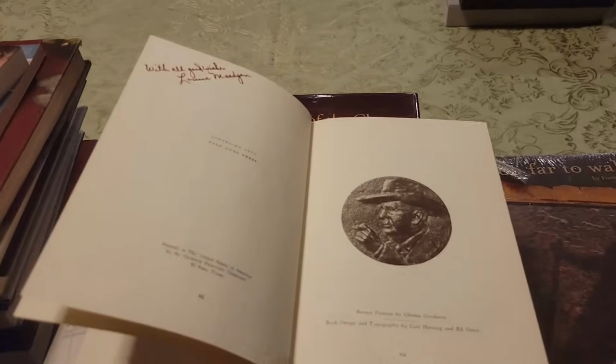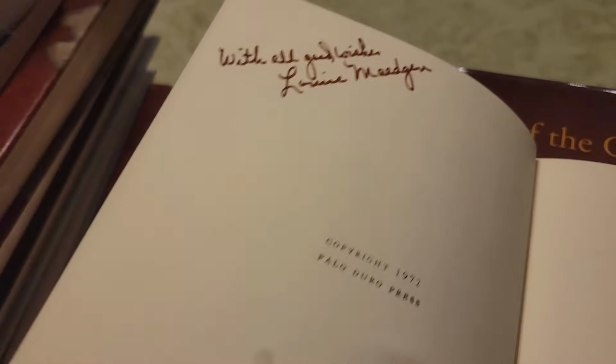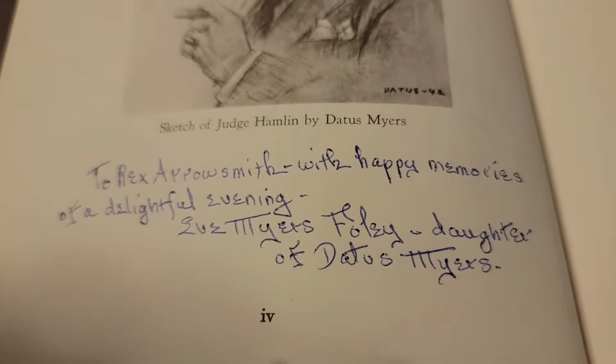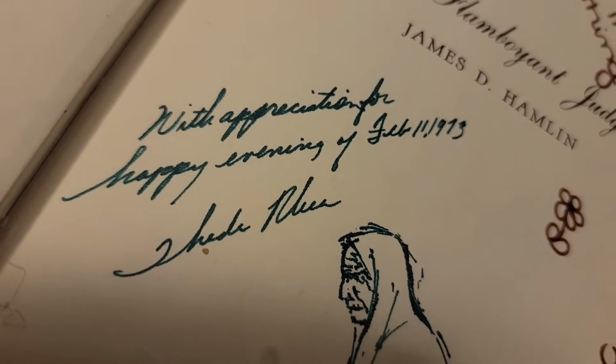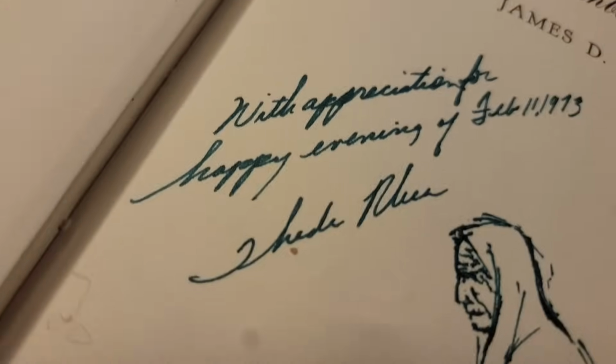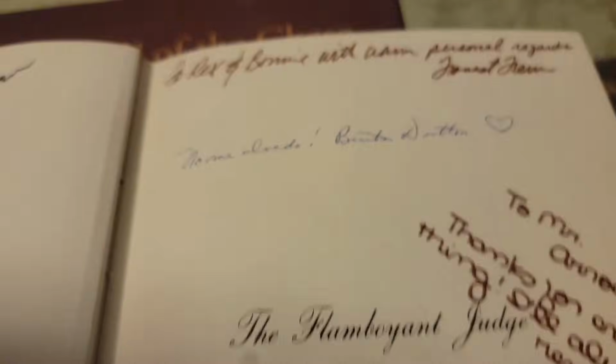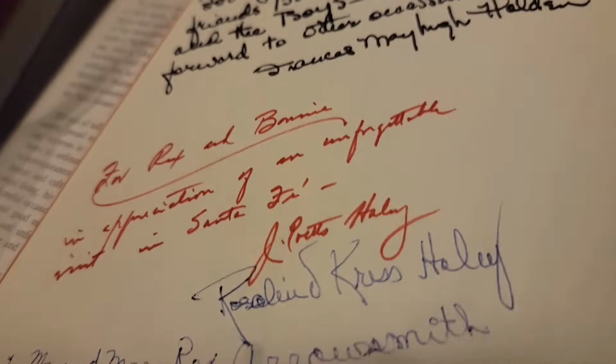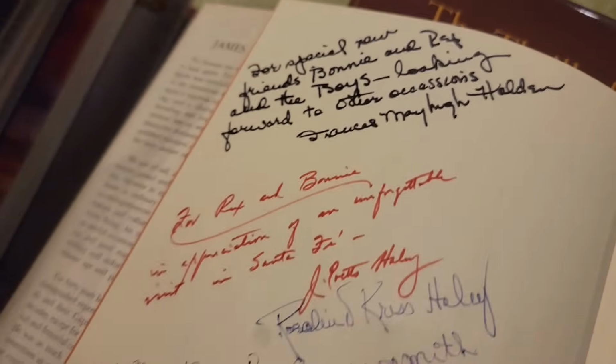Hang on. And we're back. All right, so I want to make sure I get every signature because it really does make the book. Again, this is the Flamboyant Judge by James D. Hamlin. There are some cool signatures in here. And you guys can pause this. I don't know that. There it is, February 11, 1973. So that gives you an idea of the time frame of these signatures, early 70s. There's one from Zoe to the Aerosmiths. Forrest Fenn at the top. Kelly Fenn. Thought there was a doodle, but I may be getting it confused with a different book.